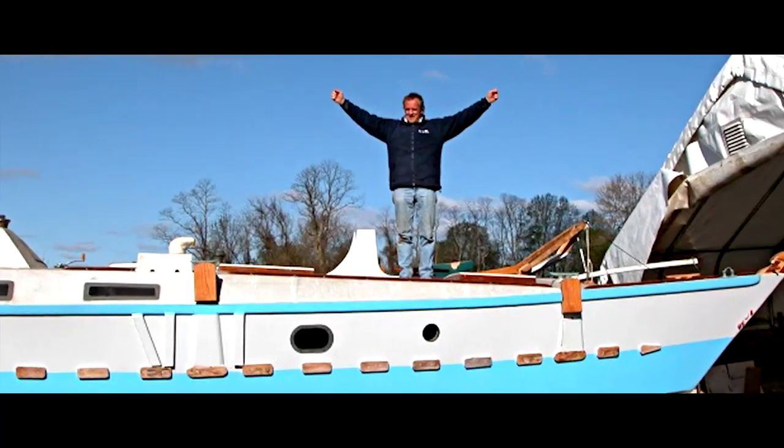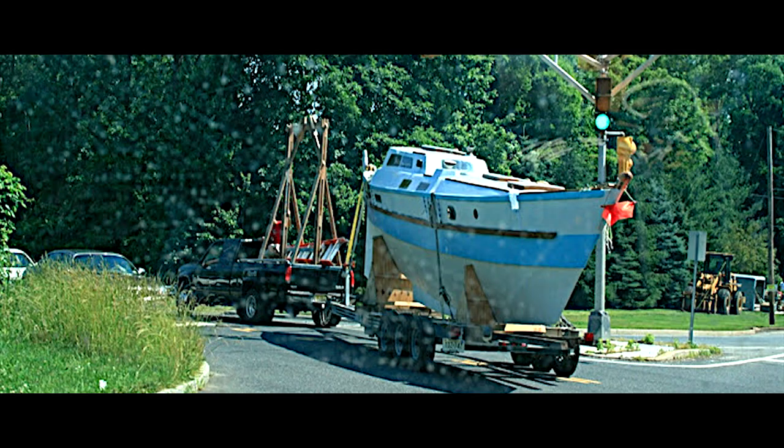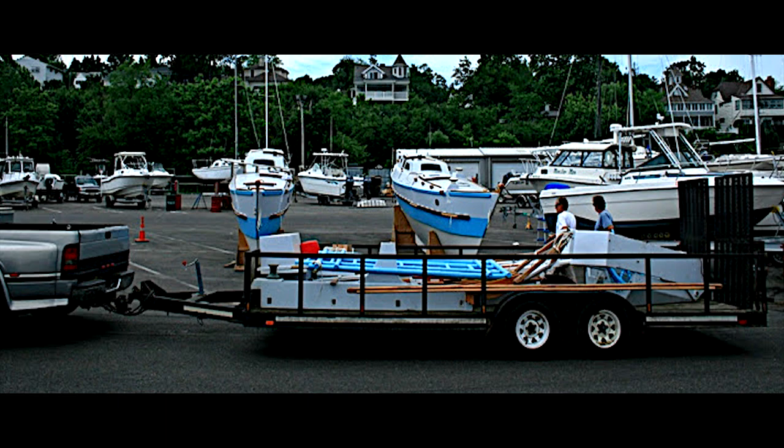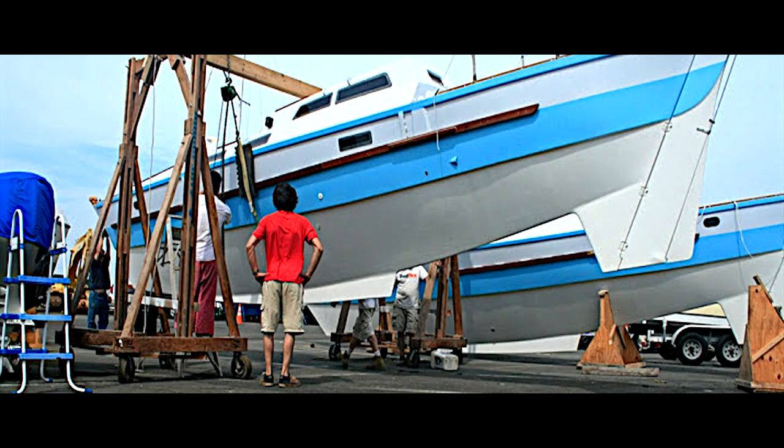After 5 years, he was finally done building. It was time to transport all the parts to the local harbor and reassemble all the pieces in front of the launch ramp.